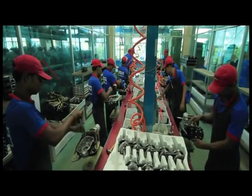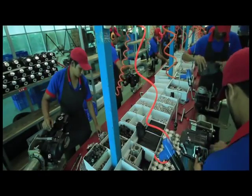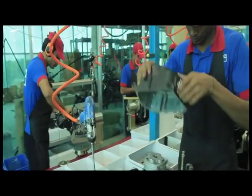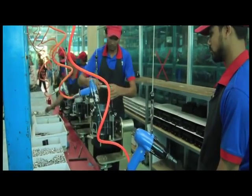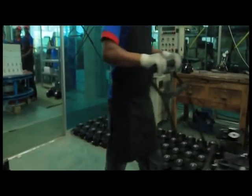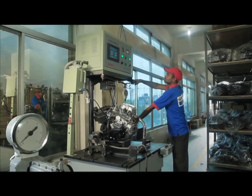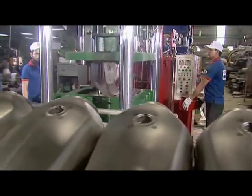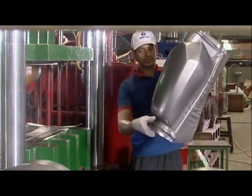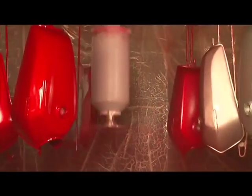Different spare parts are assembled at the engine section under different phases. A group of highly skilled engineers and technicians do the work of assembling. After assembling, the engine is tested by a computerized machine. Fuel tank is made. It needs to go through several steps to make this fuel tank. After painting on it, external parts are assembled.